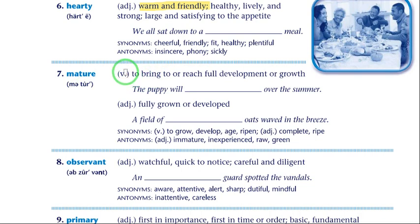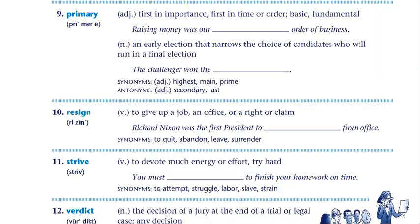Mature. Mature as a verb is to bring to or reach full development or growth. As an adjective, it means fully grown or developed. So a field of mature oats, fully grown or developed oats. Observant. Observant is an adjective and it means watchful. From observe. Okay? An observant guard spotted the vandals. Of course, he is watchful.